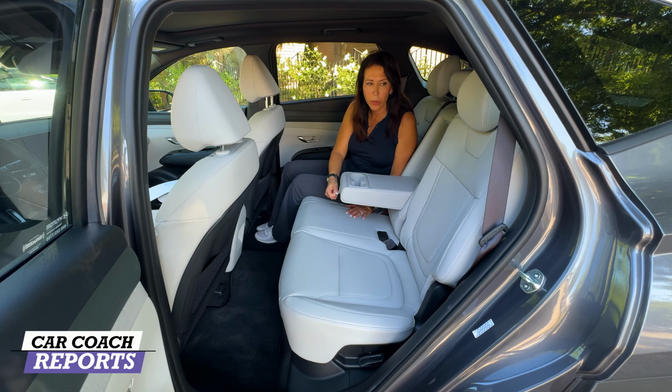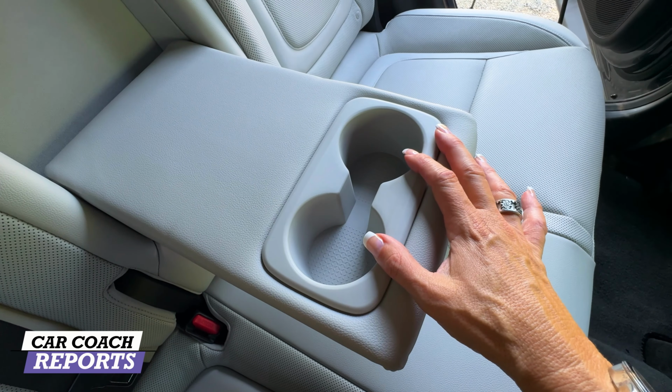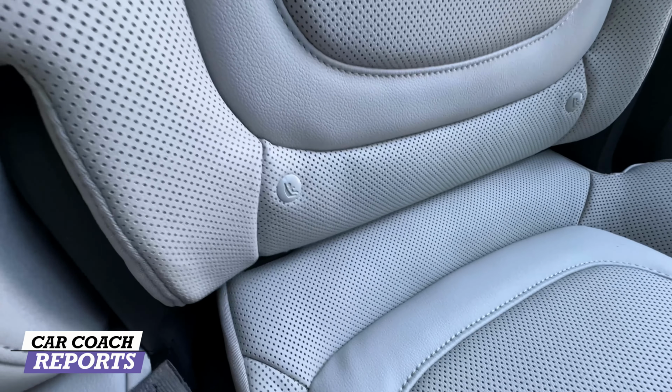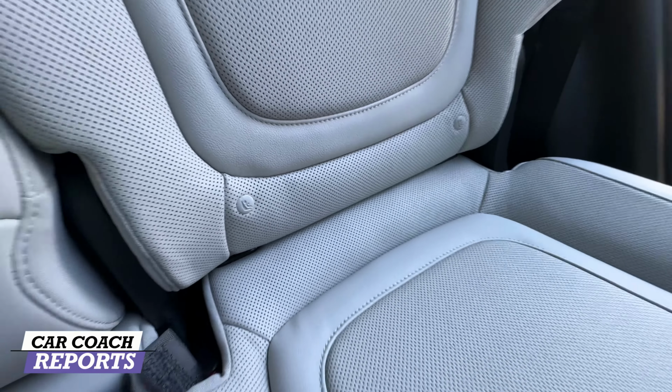Pull down the center armrest of these seats, which do tilt, perfect for child safety seats and nice size headrests. And you've got 2 cup holders built in, which I do appreciate versus some of the plastic ones you see on some of the competitors that do break. There are 2 child latch systems in this vehicle in the second row.